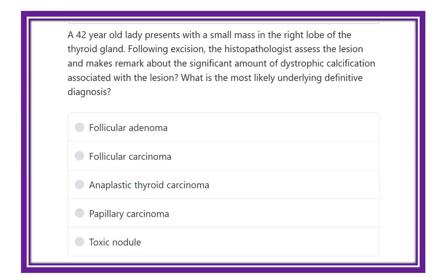A 42-year-old lady presents with a small lesion in the right lobe of the thyroid gland. Following excision, the histopathological assessment of the lesion remarks about a significant amount of dystrophic calcification associated with the lesion. What is the most likely underlying definitive diagnosis?